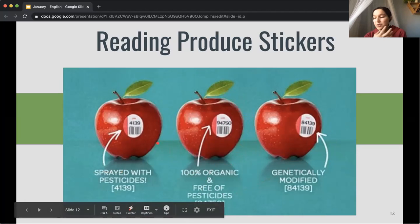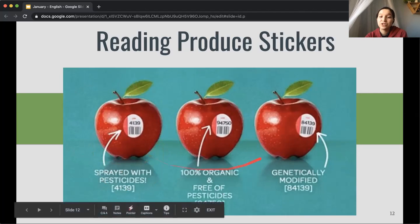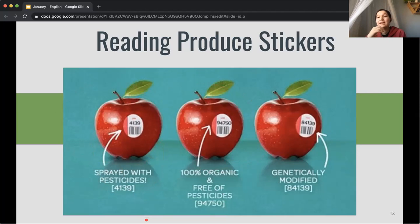So if you find yourself in a situation where you need to choose between the conventional and the organic, think about the way that you're consuming that. Are you going to peel it? Obviously you should be washing all of your produce, but are you going to eat the peel? Are you going to peel it and boil it? Are you going to eat it fresh? These are things that you can consider when thinking about whether you should buy conventional or whether you should buy organic, right? Another thing to think about is whether you're okay with buying foods that are genetically modified.